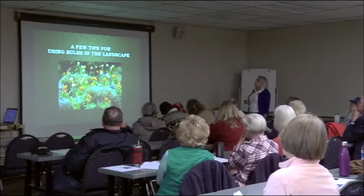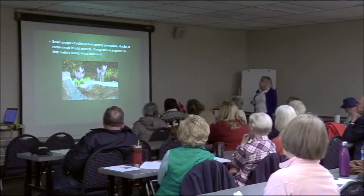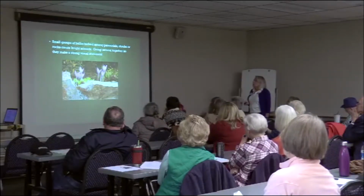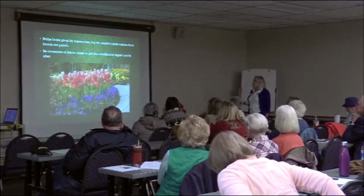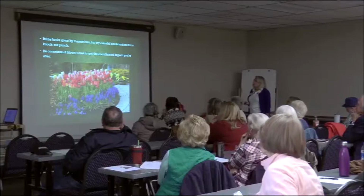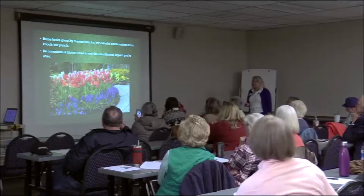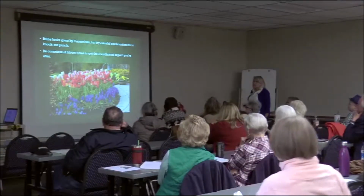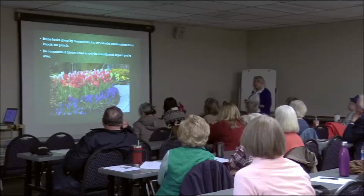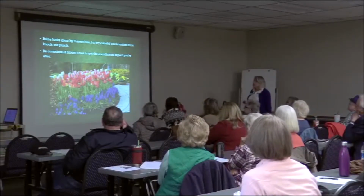Okay, a few tips for using bulbs in the landscape. Small groups of bulbs tucked among perennials, shrubs, or rocks create bright accents. Group several together so they make a strong visual statement. So we're going to plant some in the rock garden today, and we'll try it and see how they do in the screen garden. Bulbs look great by themselves, but try colorful combinations for a knockout punch. Be conscious, of course, that if you plant the late blooming tulips with the early blooming, you might not get the impact you want. If you look at the catalogs, they generally tell you when they're going to bloom, early spring, mid to late spring, whatever. They will tell you.